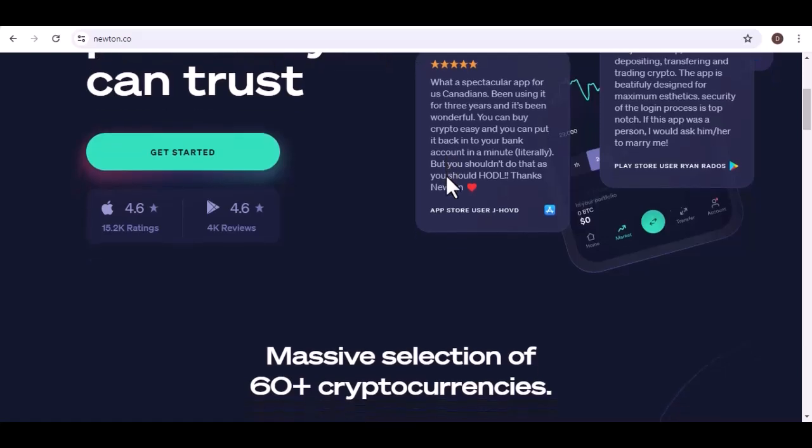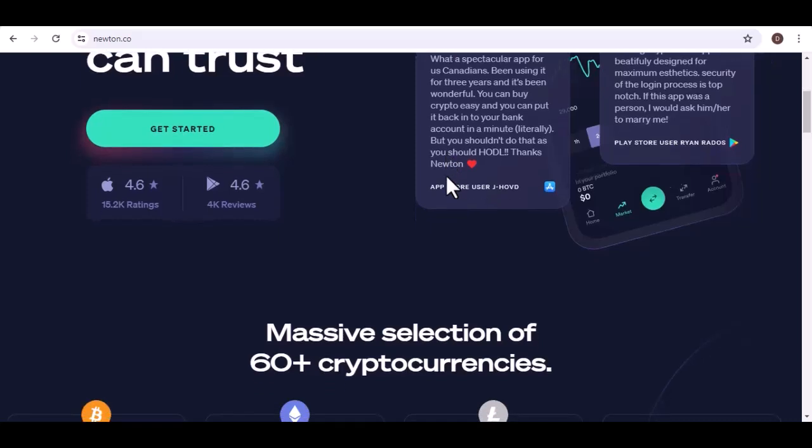Why Newton? Before we jump into the how-to, let's talk about why Newton might be a good choice for you. Firstly, Newton is designed with Canadians in mind. They offer a smooth and secure platform for buying and selling crypto using Canadian dollars, CAD. This eliminates the need for complex currency conversions, making it a breeze for beginners.